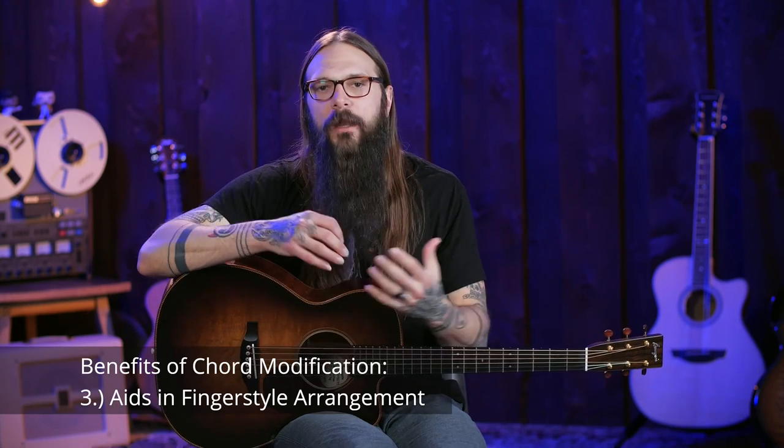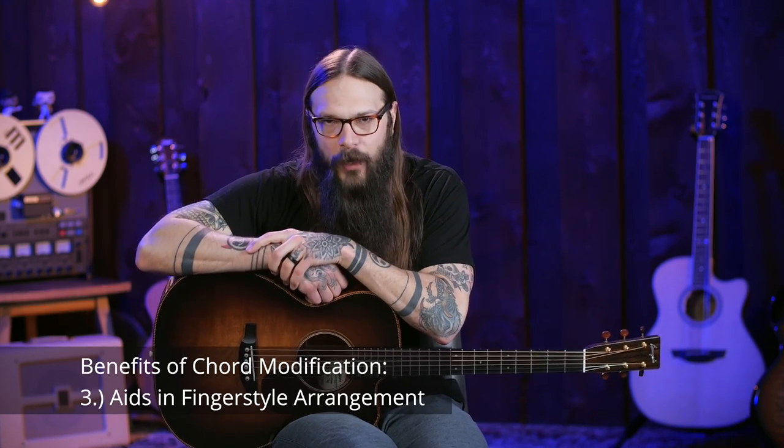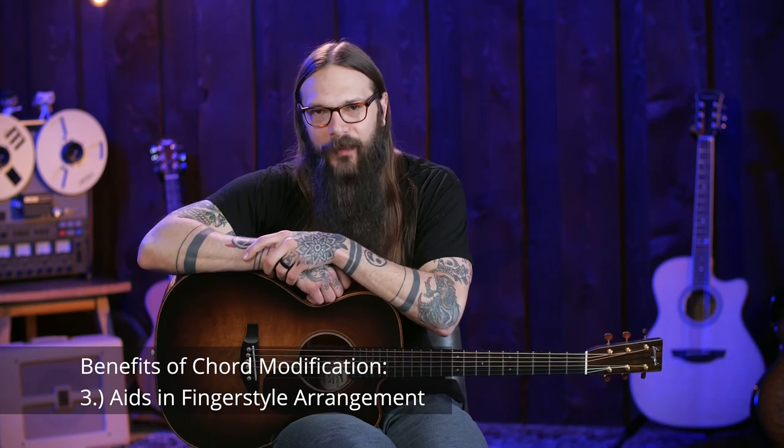And the final thing that chord modifications allow you to do is they allow you to open up a vast array of options when it comes to fingerstyle guitar. And I've got a great example that I'm gonna show you.